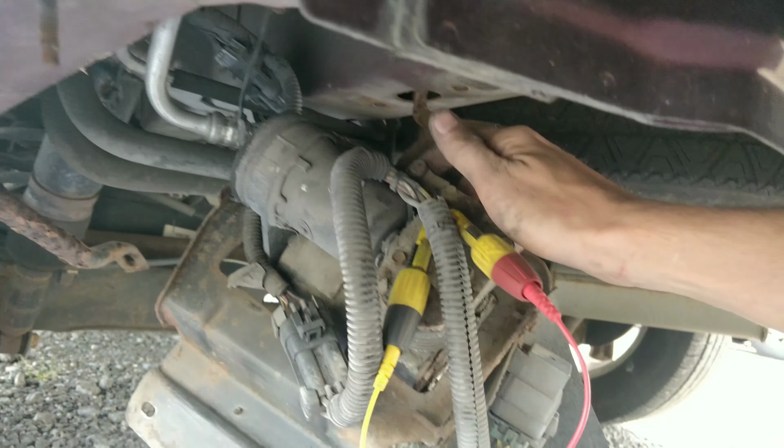But with the ELC fuse out, it won't ever turn this compressor on or anything. So you can let the air out, as long as you don't have any leaks. You let the air out, and this thing will slowly go down. Let's see, you might even be able to see it under here as it drops.